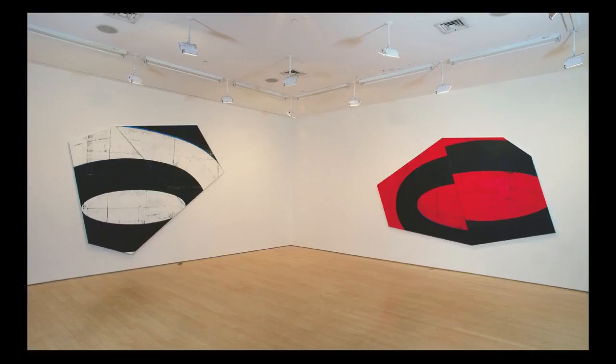So this is an installation at Loretta Howard Gallery last spring here in New York, on 26th Street. The show was called There and Back. The work is often large, with a physical, active surface. This is a detail of Thingamajig, which was the painting on the left in the last slide.